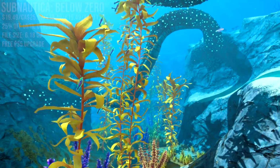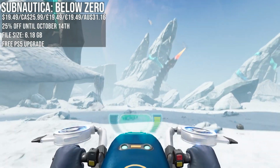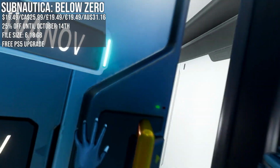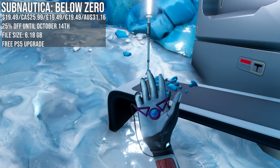So while I'm on survival, Subnautica Below Zero, that is also on sale here with a new low at 25% off, 35% with PS Plus, and this switches out jungle for what is an oceanic world. I still think I prefer the first entry, honestly. This one expanded on the first game but didn't quite have the same punch.